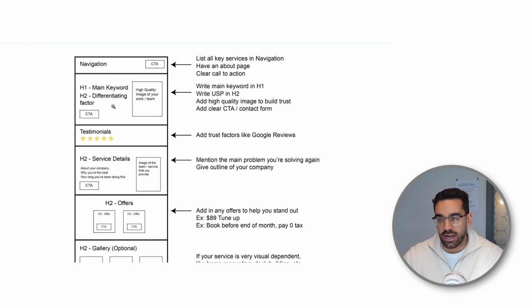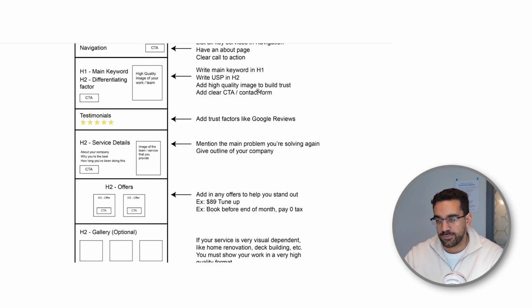On the main section, we want to have the main keyword. So if the main keyword is home renovation Miami, that should be shown in big font in the H1 tag, which we'll talk about later. If you have any differentiating factors, so maybe you've been around for 30 years or you've done over 500 projects, you should show your proof as soon as possible. And that should be in that main section there. Add a high quality image to build trust. People want to know who they're going to work with. They don't want to just see stock images. Stock images is not a signal of trust, right?